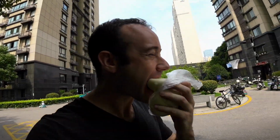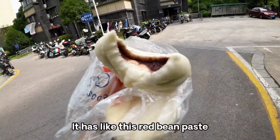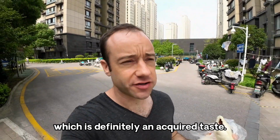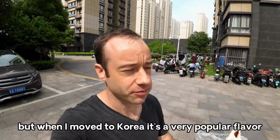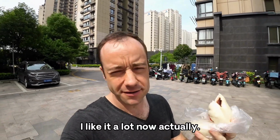So it has like this red bean paste, which is definitely an acquired taste. I never really had it in America, but when I moved to Korea, it's a very popular flavor, and in China, it's a very popular flavor. I like it a lot now, actually.